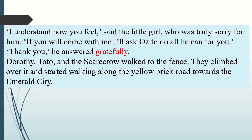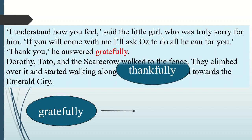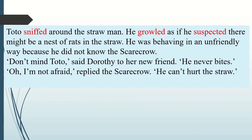Students, when Dorothy noticed that Scarecrow is still nervous, she gave him courage and said, "Hey, listen to me. You should give it a try and ask Great Oz for help. I will do everything I can for you." Okay, here you have read a word gratefully. Gratefully means thankfully.